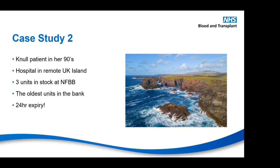The second case study is, I almost remember this one. A patient in her 90s suffering anemia needed an urgent transfusion. Not only did she need Kel negative blood, she was also in a hospital on a remote UK island. We had 3 units, all from 1 donor, and they were the oldest units in the bank, 1 bled in 1999 and 2 bled in 2000. Usually the thaw and wash shells have an expiry date of 72 hours, but as these were so old, the expiry date had been reduced to 24 hours. So it's not a very large time frame to get those units to the patient.